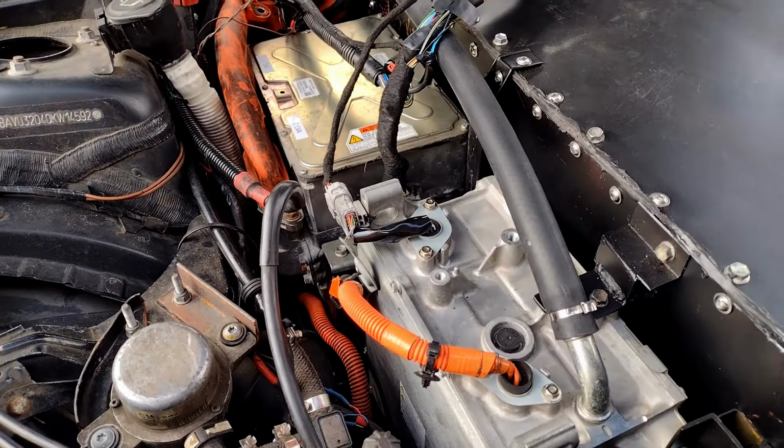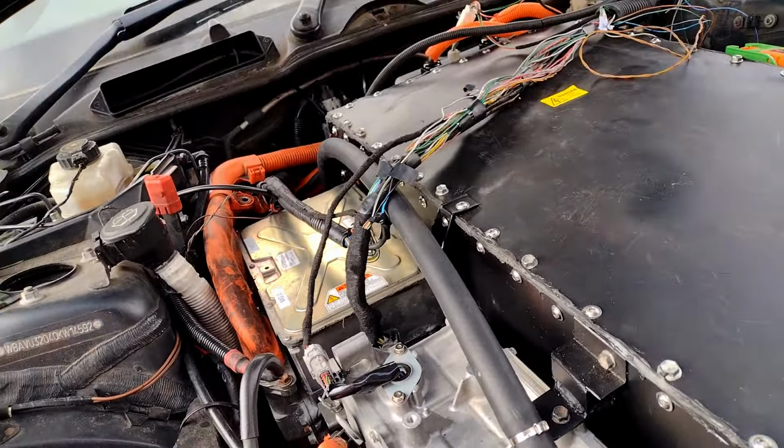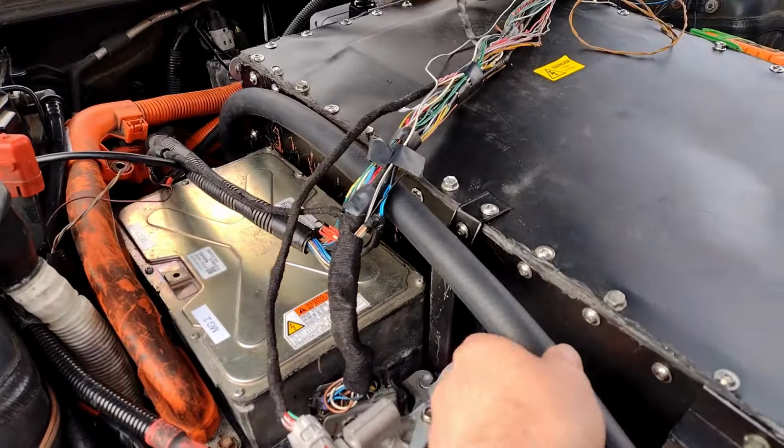Reverse. But can we do one more after this and then another after that one? Yeah. Forward. Whoa! Right, now it's sort of driving. Gotta put some cooling in.